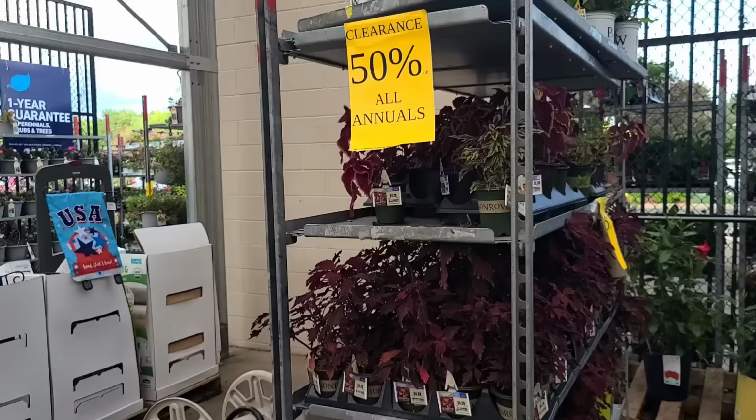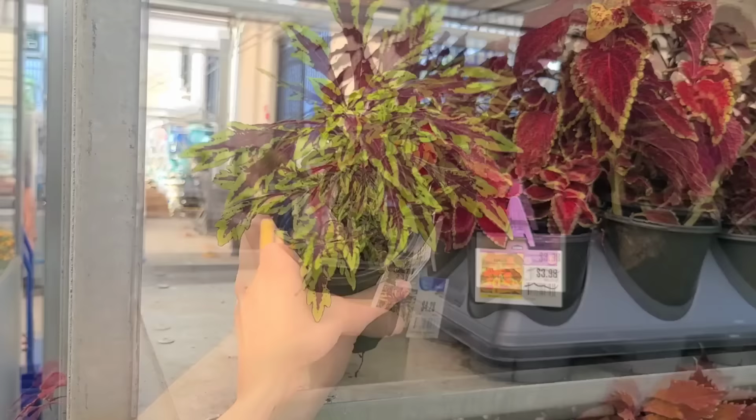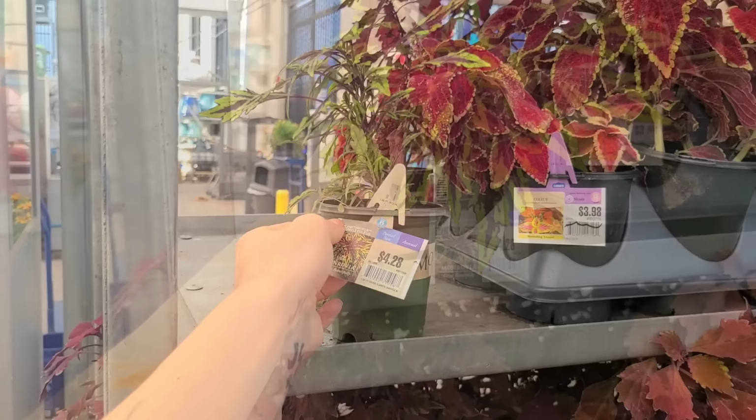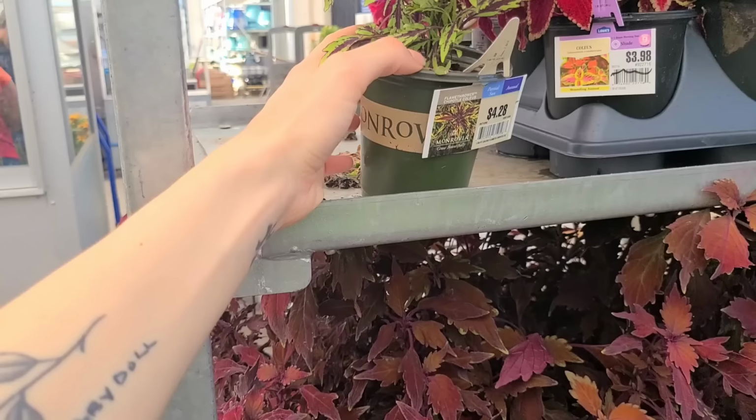Look at all the pretty coleus over here. This is the one that I like. Look at it. You think I can keep that alive inside? It's 50% off. It goes outside. That's good. I'll give it thrips first and then you can bring it home. But I can leave it outside and then just bring it inside in the winter. Flamethrower Chipotle coleus.